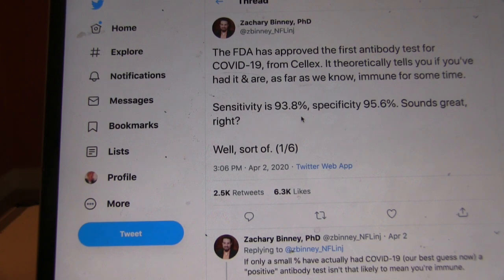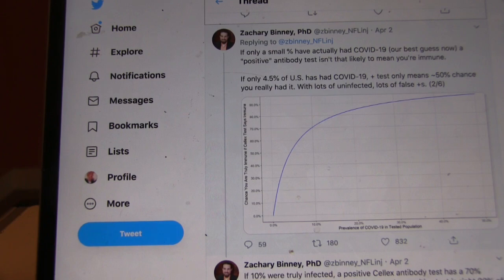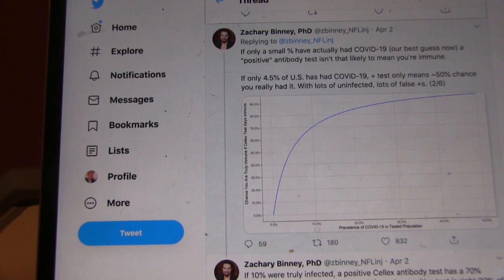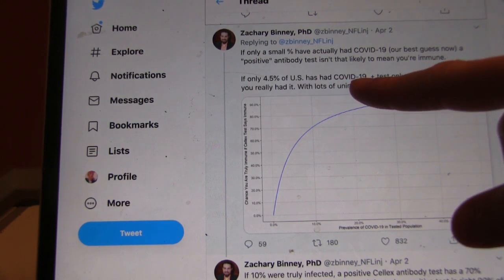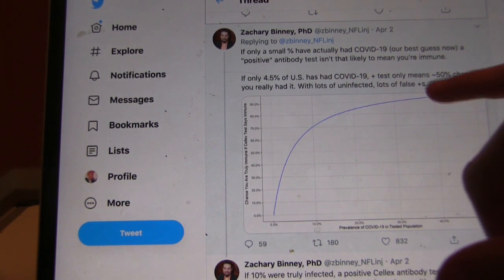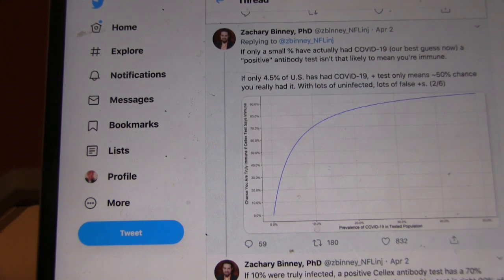So what he's going to show in this thread is an interesting potential problem. If only a small percentage of people actually have it, which is what we think now, a positive antibody test isn't that likely to mean that you're immune or that you have had it. So he gives this example. If only 4.5% of the U.S. has had the virus, a positive on the test only means you have a 50% chance of really having had it. Does that make any sense to you?